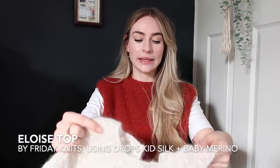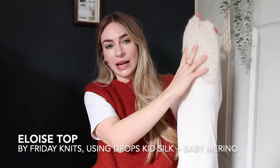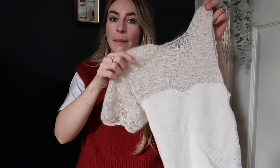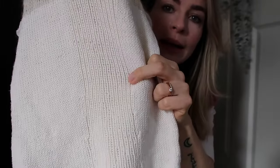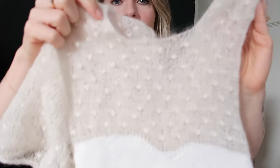You'll see here that I've made a lot more progress than I had the last time I filmed a video. So this is the Eloise top by Friday Knits. It is a sheer polka dot top, which goes into a sweetheart neckline bust with some nice stretchy ribbing at the top and some decreases around the waist. Let me show you this.